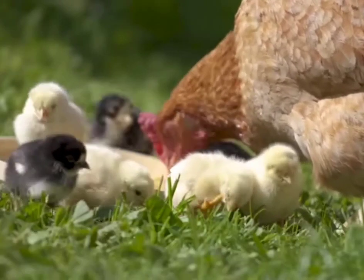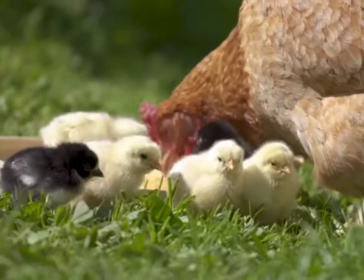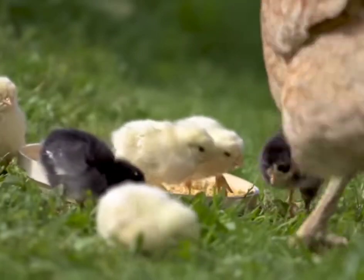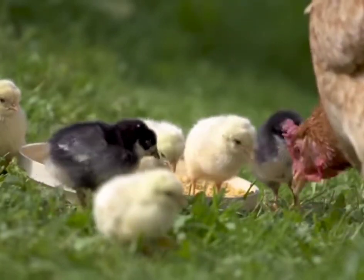When the chicks grow up a little, the mother hen takes them out to graze on the grass. She teaches them to extract bugs and worms from the ground.